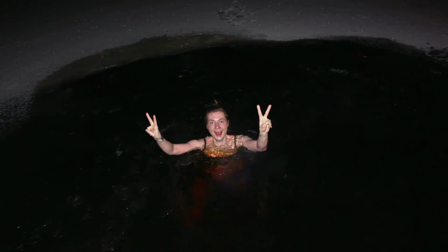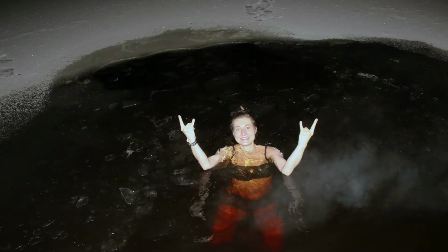Sometimes the Finns also do ice hole swimming. And that is exactly what it sounds like. You make a hole into the ice and then you go into the water, like only for like maybe maximum a minute or 30 seconds or 20 seconds. And then you go back into the sauna, so that you will not die of hypothermia. I went ice hole swimming with Maria Teresa in a public sauna last year.